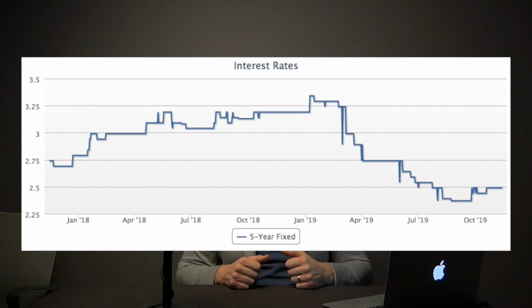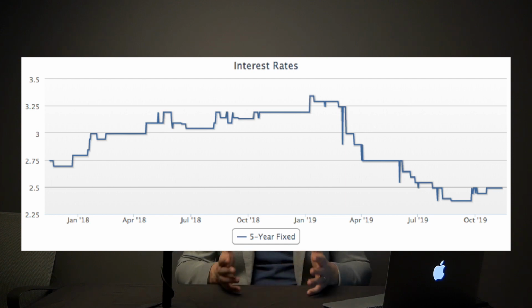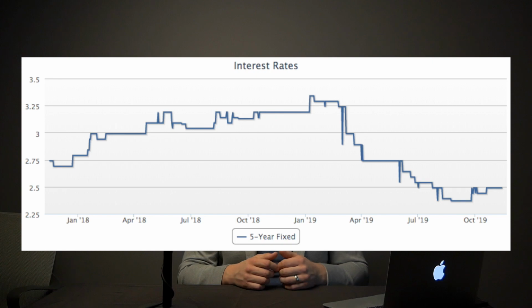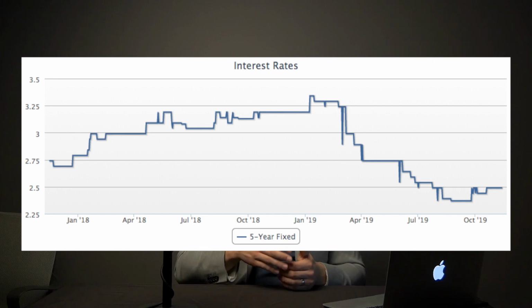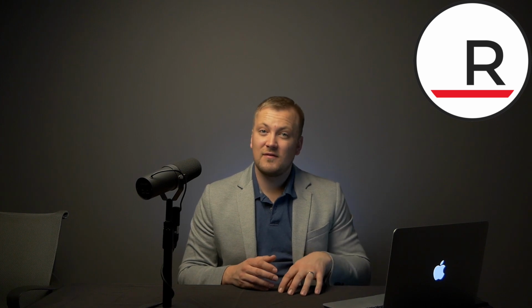Most of the news and information I've gotten from mortgage brokers is that they are expecting these rates to rise some more as well. Now, no one can really predict these things, if they're going to happen or not. That's just what I have been hearing. So if you're looking to renew your mortgage or buy that next home, now might be a really good time to lock in that rate for 5 years before they jump up even more.